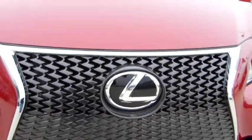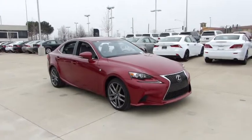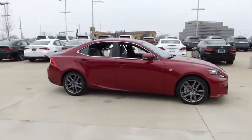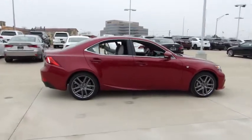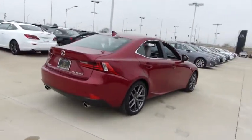The 2015 IS250. An interior and exterior design inspired by the world of competitive racing, the IS250's authentic performance and style are the hallmarks of this classy luxury sedan and is priced below $50,000.